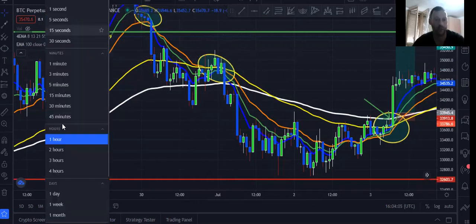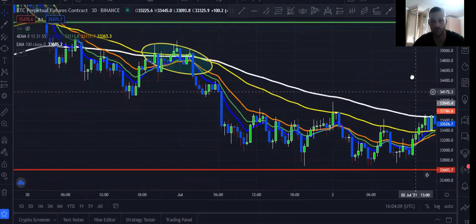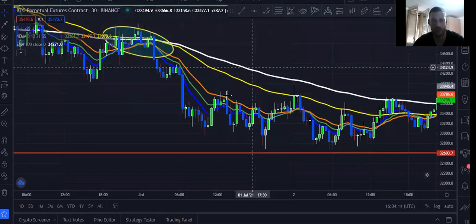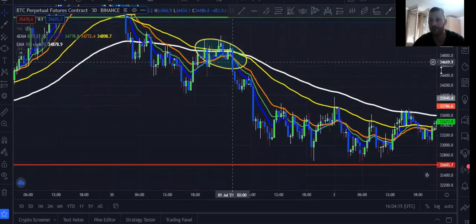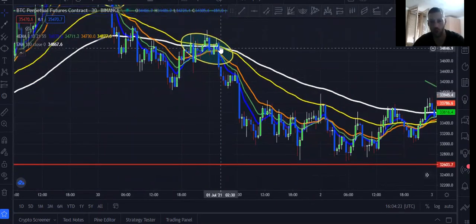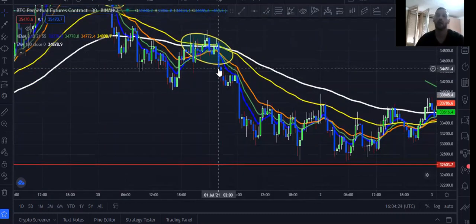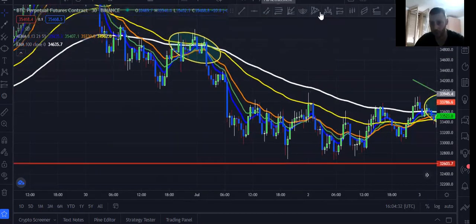Let's change the time frame to 30 minutes. Here it is. So this is the one. Okay. We have a confirmation around here. One line, one candle. Once it's closed under like this, you can open the short position.